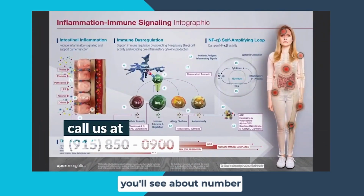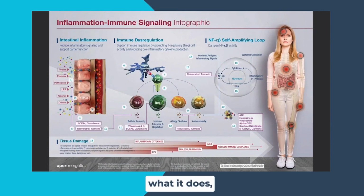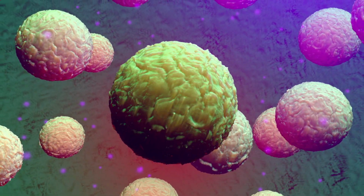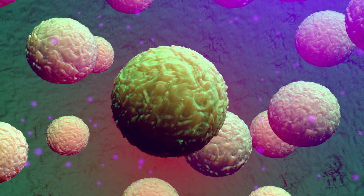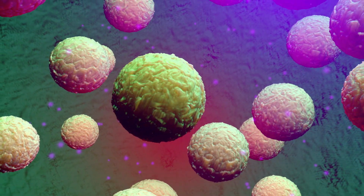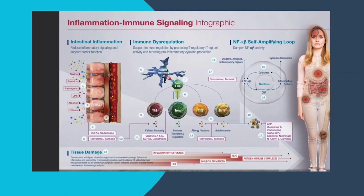If you look over here, you'll see about number 17, resveratrol, which we just discussed, and turmeric, okay? Turmeric, what it does, it actually prevents NF-kappa B from launching the inflammatory damage on the body. What we've learned is that turmeric actually has a direct effect on NF-kappa B to prevent inflammation, which then stops it at the cellular level and prevents it, as you can see there, from entering into the circulatory system. So tell us a little bit about what you know in terms of turmeric.